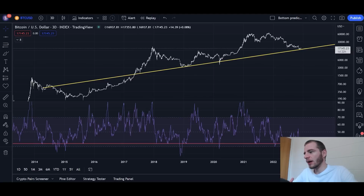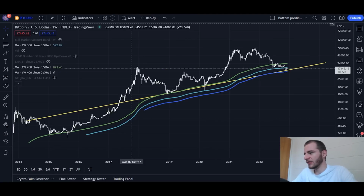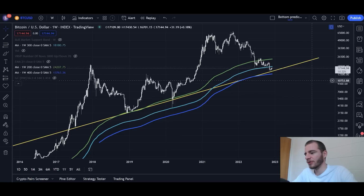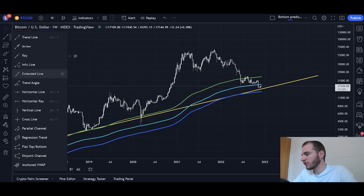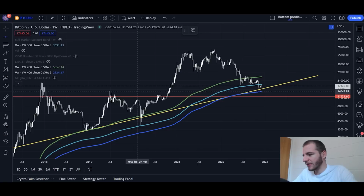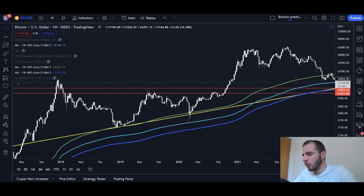And if we were to go lower, well, where would that take us? This is something we could discuss right now. Well, it'd probably take us to that 13.8k to 11.5k level. And I'll just draw those out, and then I'll show you what I've got on this chart here. 11.5k to 13.8k, very big support block, okay?